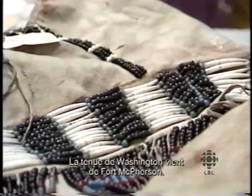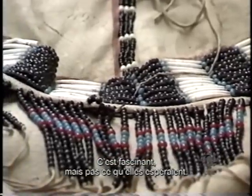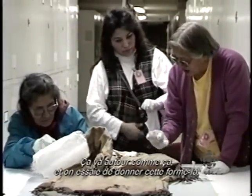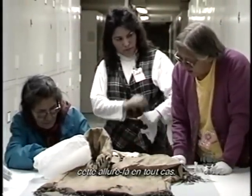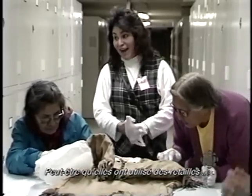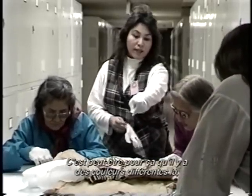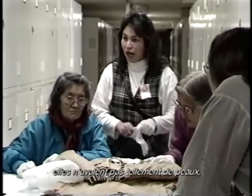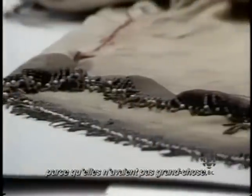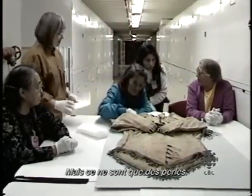The outfit in Washington is from Fort McPherson. It's fascinating, but not what they hoped for. It goes way around like that, and we try to make it that shape, the way it looks anyway. Maybe they used scrap pieces of hide, must be. Maybe that's why there's a different color down there too. They didn't have too much hide, so they were using scrap pieces here and different pieces down there. But everything is now gray, no beads.